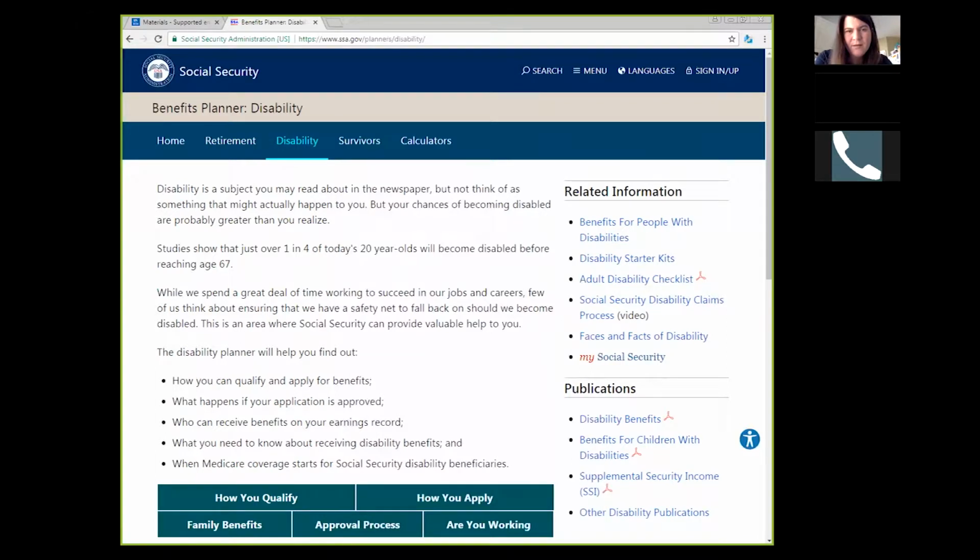What kind of account should we set up if I'm not the guardian, but my child still needs help with finances? Well, regardless of whether you're the guardian or not, if your child is going to receive an SSI benefit, Social Security will require that you have a separate bank account. You cannot commingle those funds with your personal funds.